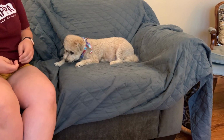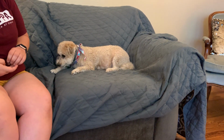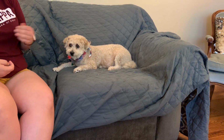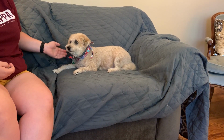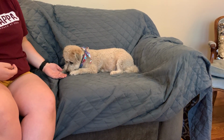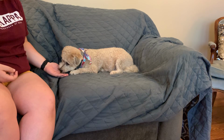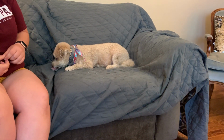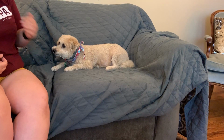Touch. There you go. Now, eventually, you should be able to just flash your hand off to the side, and she turns her head and touches it to the side. Go ahead and try. And so we're just going to make the criteria easy right now. So just flat down. Touch. So it seems really, really easy. It's hard for her. But the more you practice, the faster at it and the better at it she's going to get.